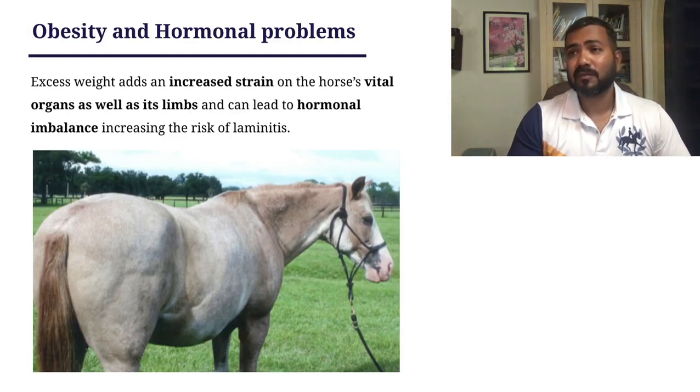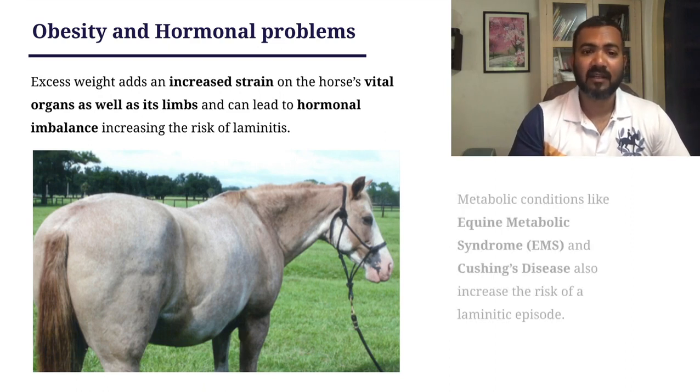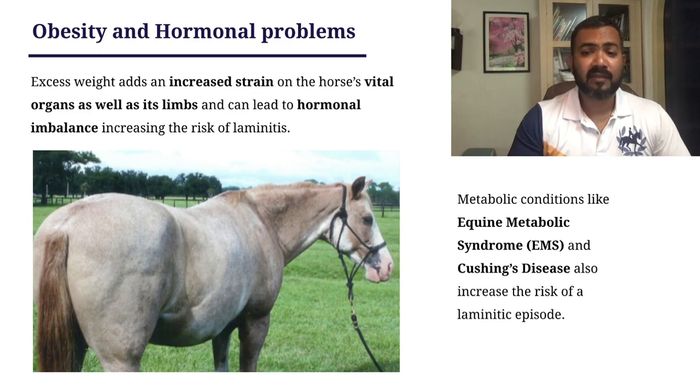Obesity and hormonal problems. One thing research has shown beyond all measure is that fat horses, or horses that are very overweight, or horses that are fed a diet that is very high in sugar or carbohydrates, have a much, much higher risk of laminitis. There are various metabolic conditions like equine metabolic syndrome, which is very similar to diabetes, or Cushing's disease, which is a disease where the horse has too much cortisol produced. Both are big causative problems.